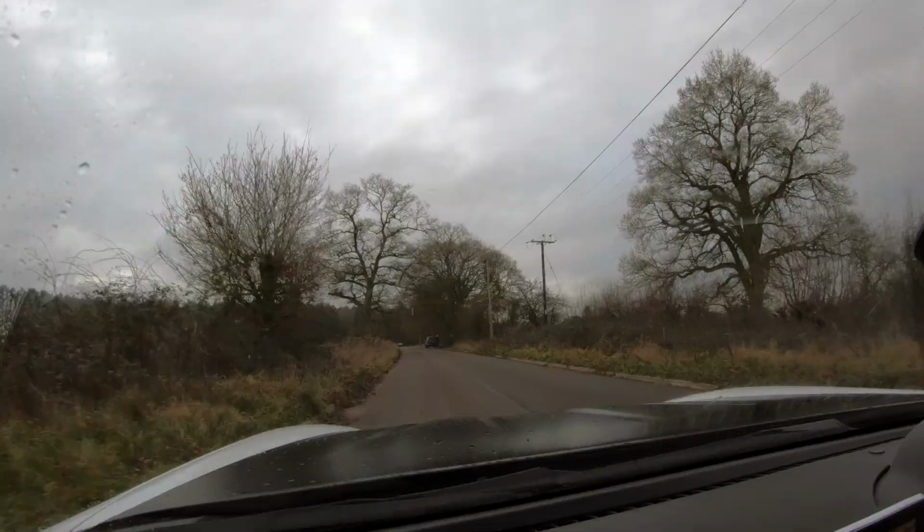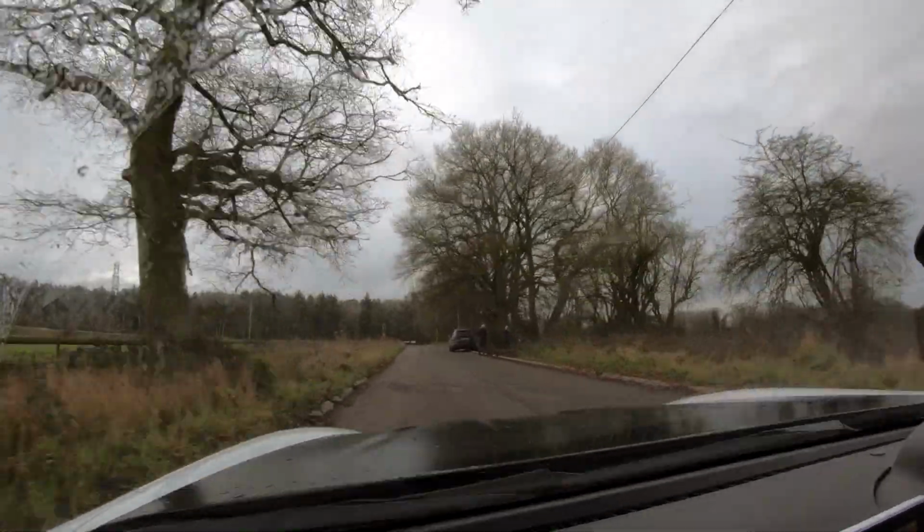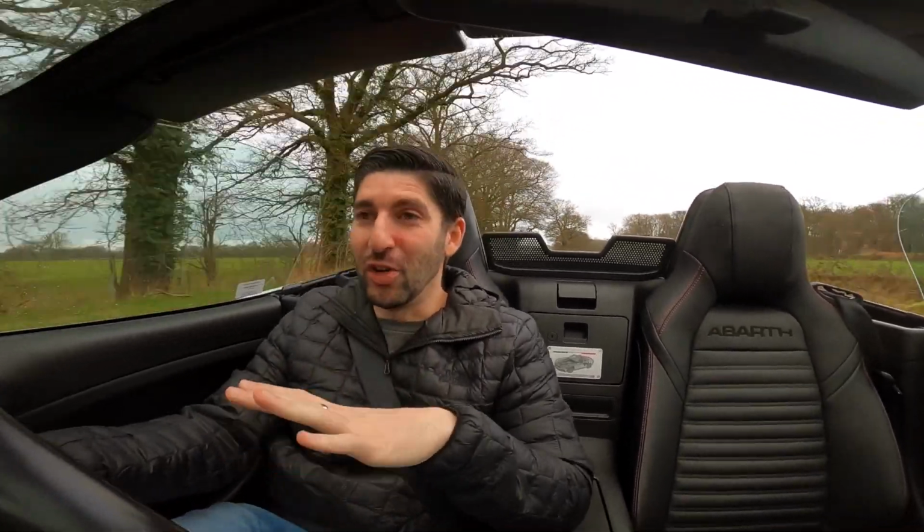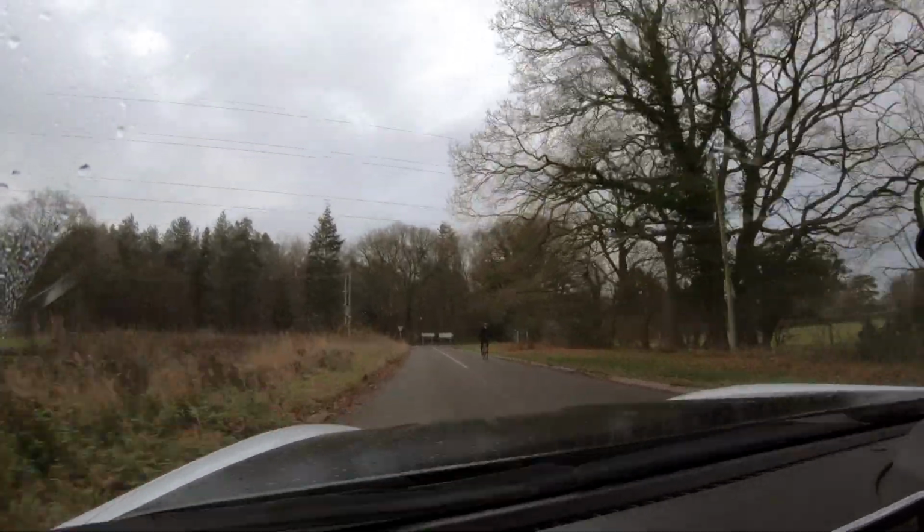The next thing that I love about the 124 Spider is the general running costs of it. Honestly, this car really doesn't cost a lot of money to run at all. A full tank of fuel costs you 45 quid here and there.